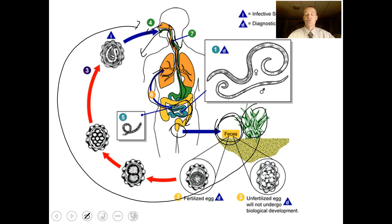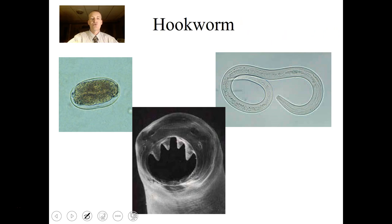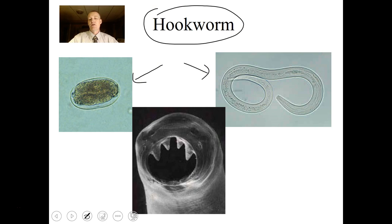The hookworm is bordering into more dangerous territory. Here's what it looks like as an egg and as an adult. They don't get too big, somewhere in the 5 to 10 millimeter range. And this is one under a scanning electron microscope picture where you can see the actual jaws. I think this is kind of a cool worm because of the jaws.